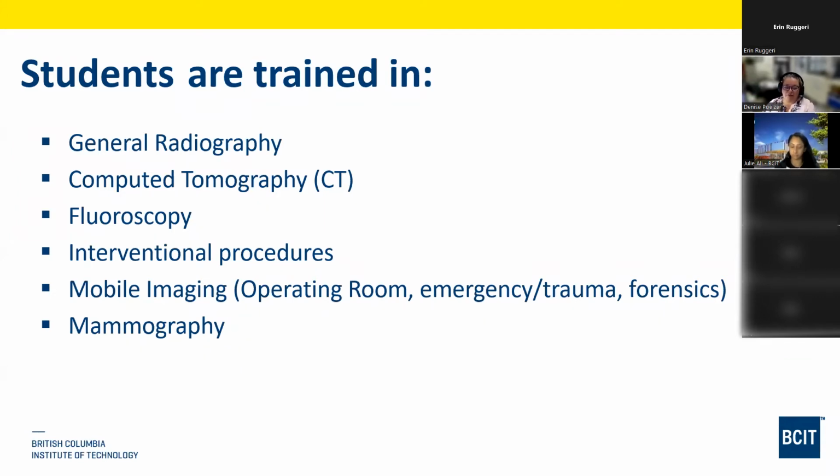Computed radiography, or the CR, uses an imaging plate that has to be passed through a reader once it's exposed, and then it brings the image up on a screen. Even faster is the digital radiography, or DR, which allows us to expose a body part right away, and the image within seconds will pop up on the screen.